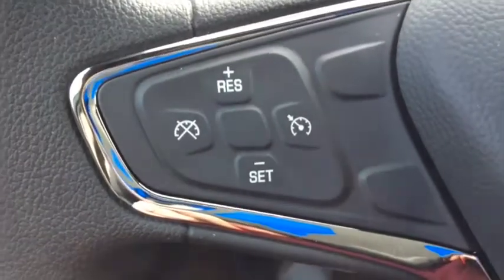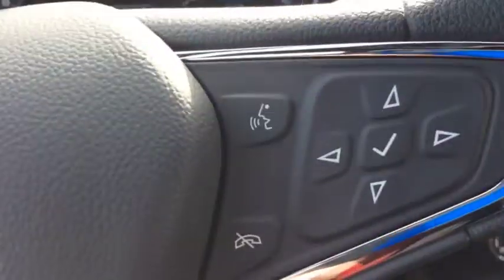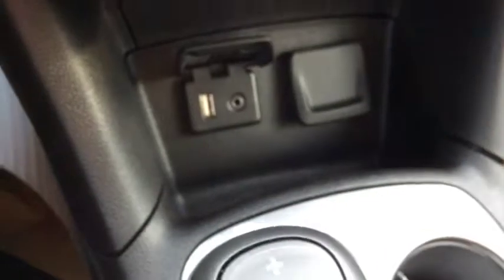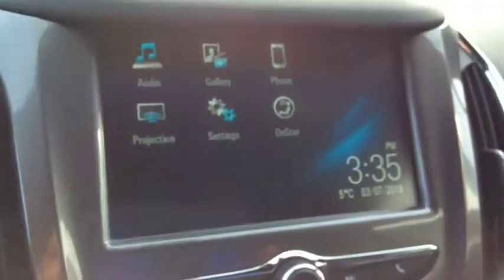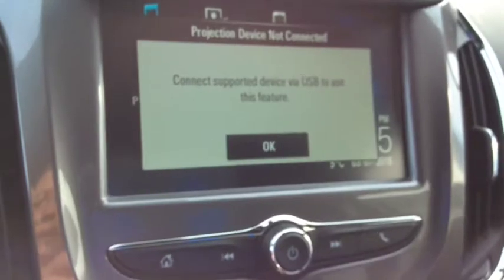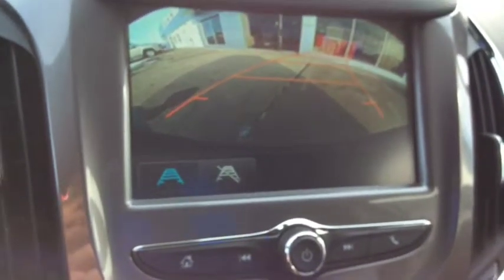Once you get in behind the wheel, you'll find the cruise control, steering wheel stereo audio and Bluetooth controls with a voice pass-through for hands-free communication, driver information center, traction control. You've got USB and auxiliary streaming and charging ports, heated seats, Chev 7-inch color touch infotainment with projection for Android Auto and Apple CarPlay, a rear vision camera for added safety and security while backing up.